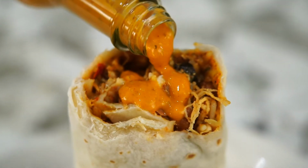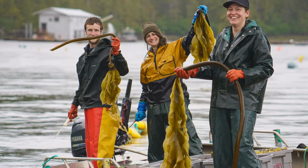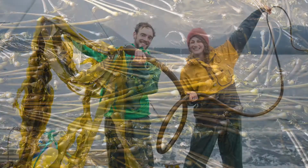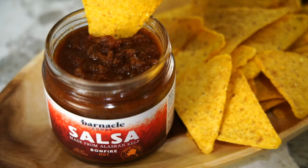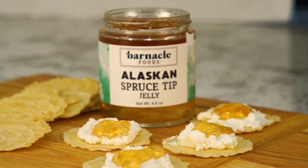We started Barnacle Foods about 4 years ago, and we're based up here in Juneau, Alaska. We make a variety of products with Alaskan kelp. Kelp is amazing on a number of different fronts. It's super nutritious. We like to call it your ocean multivitamin. We use really unique ingredients, but the bottom line is that each of our products tastes really, really good.